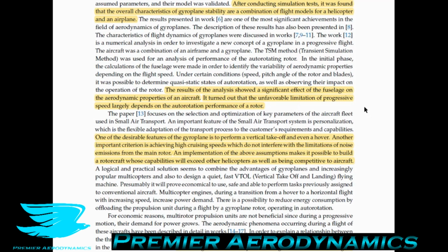For the autogyro and the helicopter, you have the wash of the main rotor, from above, impinging straight onto the fuselage. So now you have a different type of flow impacting the rest of the aircraft, and that's going to be affecting the aerodynamic properties. In this particular case, they said that it turned out the unfavorable limitation of progressive speed largely depends on the autorotation performance of a rotor.